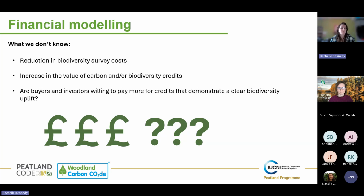And then something interesting that came out of this as well was, I think we were quite keen to know whether buyers and investors were willing to pay more for credits that could demonstrate a clear biodiversity uplift. But actually, it seems that there's not a huge amount of information out there on the price that these carbon plus credits could fetch. So we're quite keen to do some investor engagement in the next part of the project, or some kind of willingness to pay study to try and answer this question.